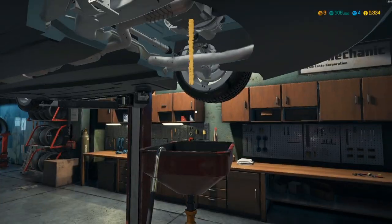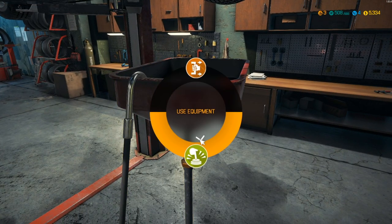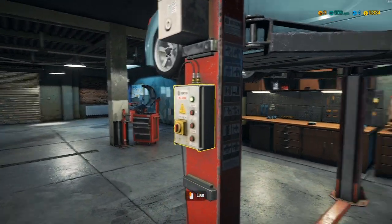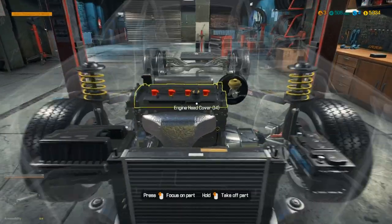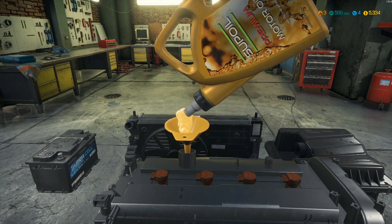We're going to go and drain the oil. That looks like wee wee, guys. All right, so we're going to move it back to where it belongs. We're going to drop it, and we're going to go over here. We're going to lift this. Oh, all four of them are actually bad.